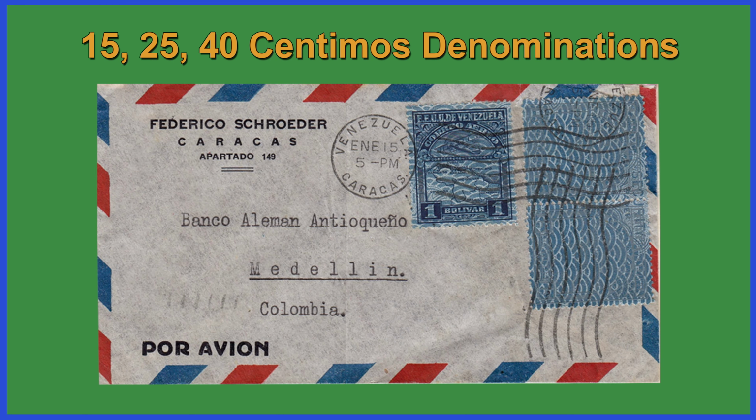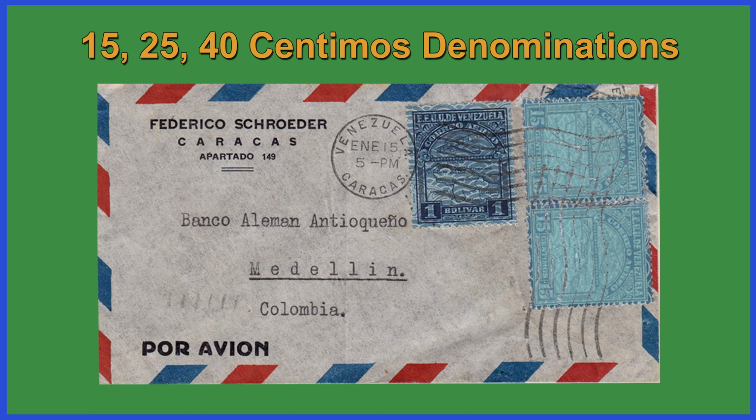The right two stamps are in fact a pair of 15 centimo stamps, though even under close examination, it is very difficult to see their values. Here you can see the values using computer image enhancement. With the normal rate of 70 centimos to Colombia, why does this cover pay 1.3 bolivars?